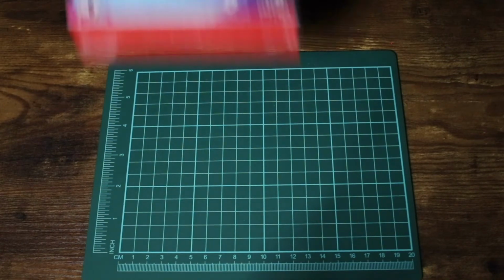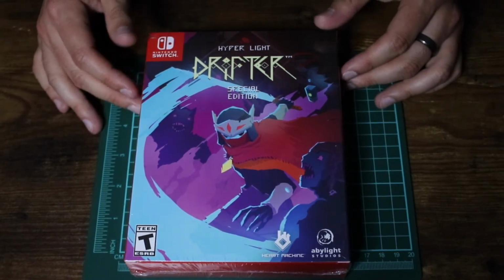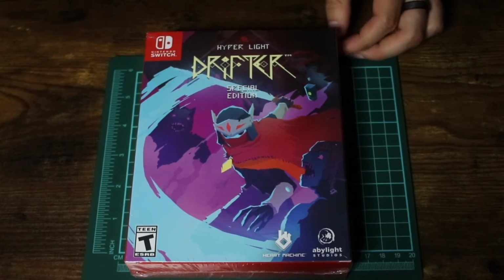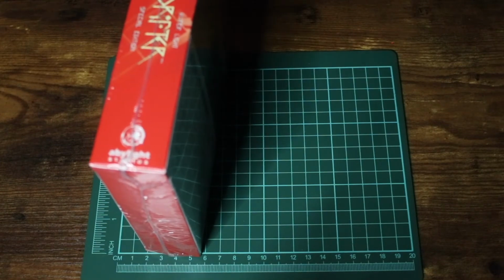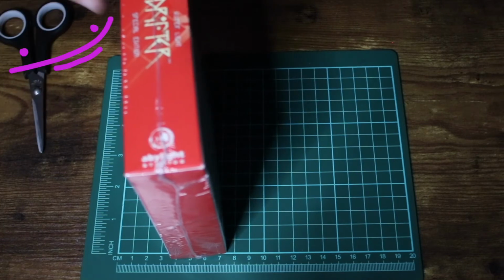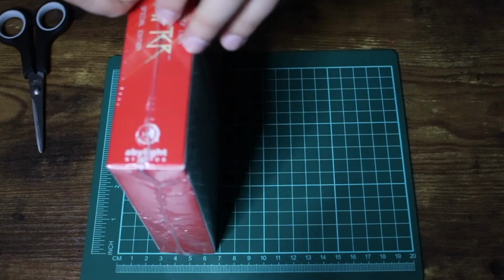And finally, I have a game that I've been holding out on buying. No specific reason for that, but I came across the special edition on Limited Run, and it was at a great price. So I was like, okay, I've heard really good things about Hyper Light Drifter, so this is my chance to pick it up. And I got this relatively quickly from Limited Run because it seems they had some back stock, and we're gonna attempt to open this without causing massive damage to it, because this is something that I do want to keep very minty in my collection.